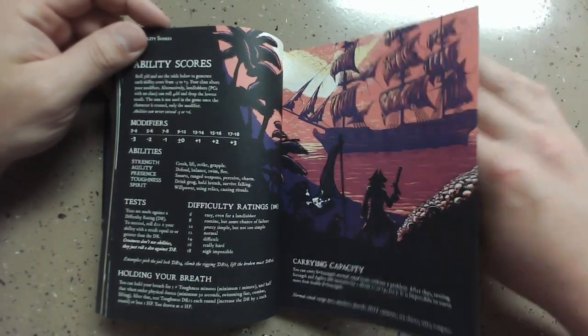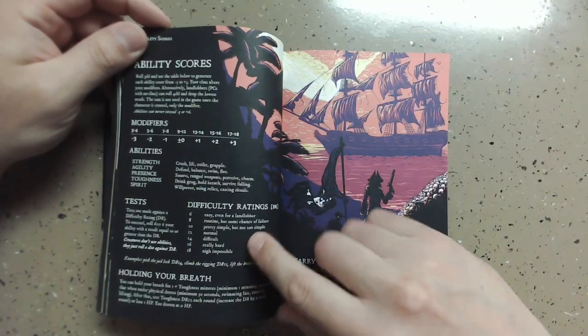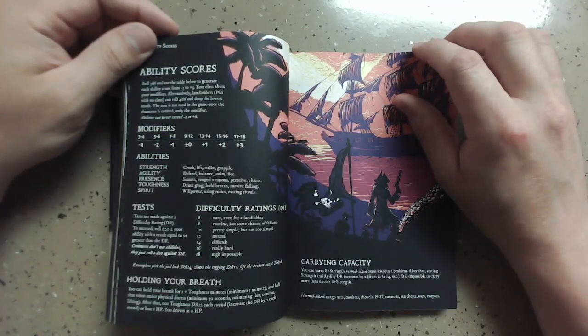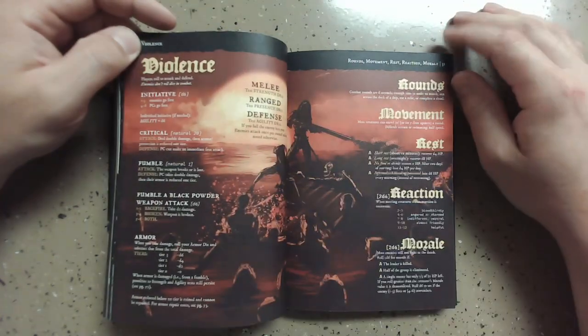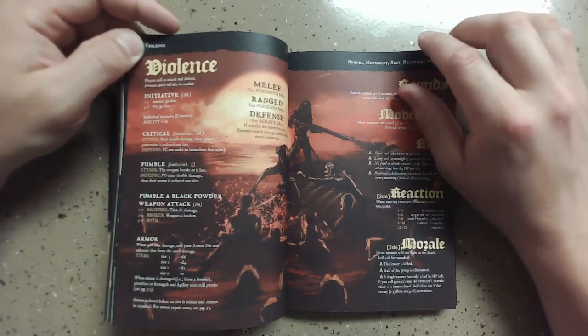So in essence, it is a d20 game. Carrying capacity, you have 8 plus your strength, normal size items. You hold your breath. So there's a lot of ways to work on your character, and even though it's only a few pages long, here's violence and rounds, more mechanics for the game. Of course, all pirate themed.